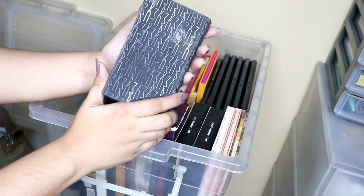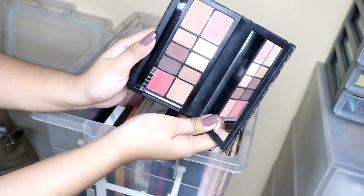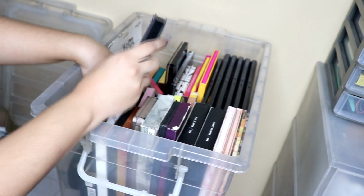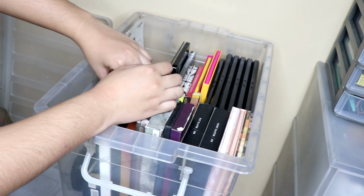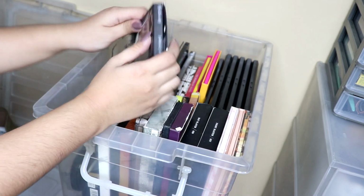This one is the MAC limited edition look in a box face kit in All About Beige. Regalo to ni mama sa akin nung birthday ko, so hindi ko siya dinidispose, and I love this palette kasi all-in-one na siya. I also have here the J-Cut Beauty Access Packet eyeshadow in the shade Warm Stardom.